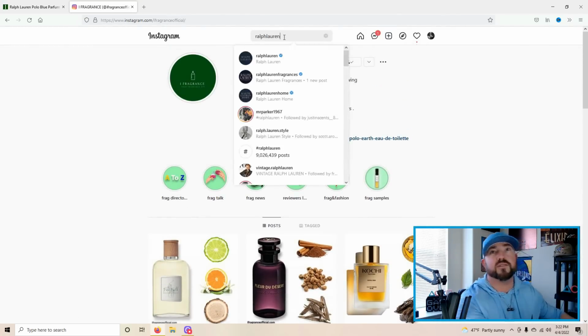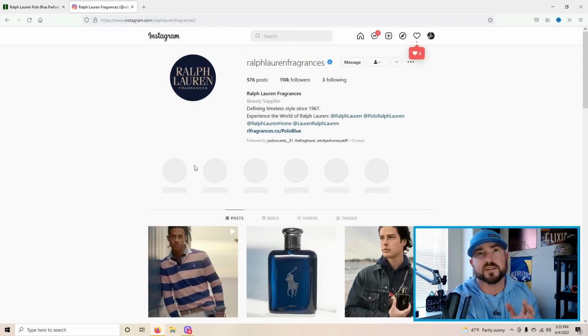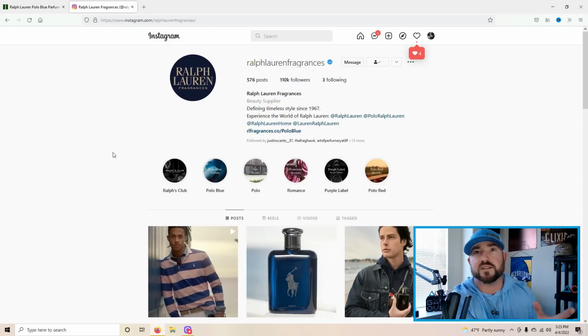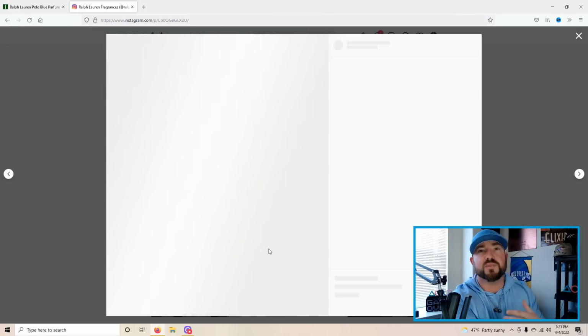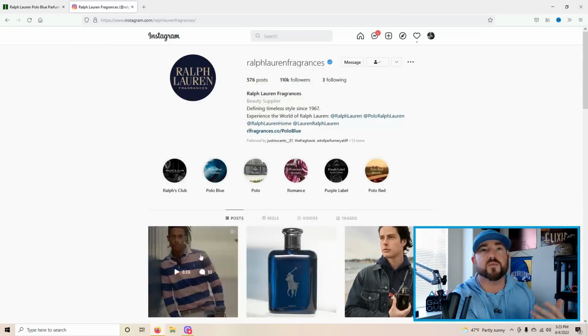Ralph Lauren Fragrances is where the ad is, I believe. Let's take a quick look, because I'm very excited about this. I'm expecting it to be slightly different, richer, and warmer than Polo Deep Blue Parfum. So there could be some things confusing about it. So here you go. Echoes the power of sea. A brief description, similar stuff to what we just read.